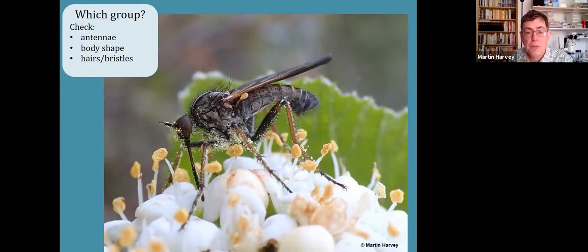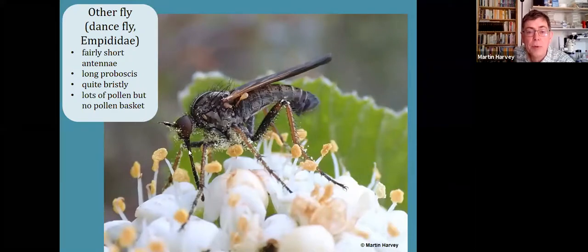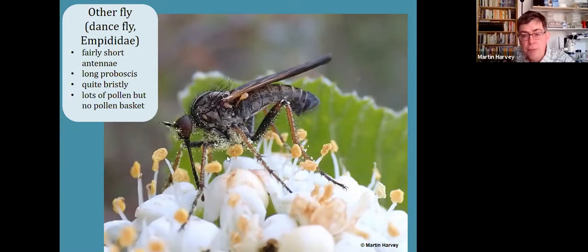This one is an other fly. It's a group of flies known as dance flies, many of which have this spectacular long proboscis, quite bristly again. It doesn't really look much like a bee, this one, I hope, and it's got quite short antennae. A really good advert for the role that flies play in pollination. I think here the fly is absolutely covered in pollen under its body, and the fly, of course, is not collecting the pollen. Bees are collecting pollen and taking it away for their own purposes, whereas flies are just collecting pollen and then going on to visit the next flower. So they do actually do a pretty good job of pollination, and they are a very important part of the whole process.